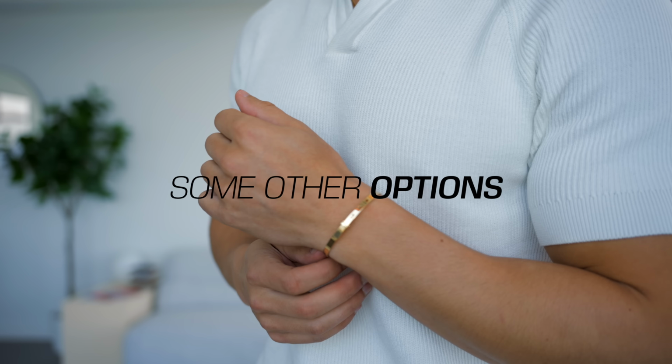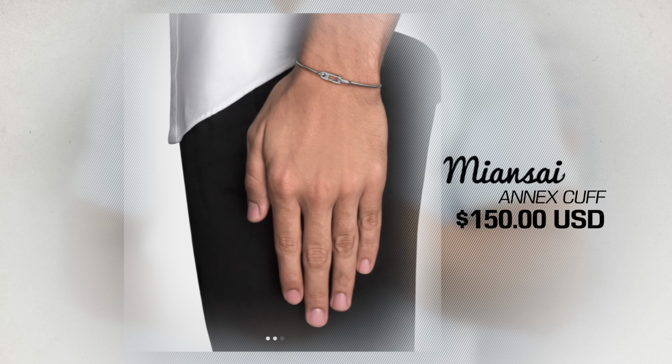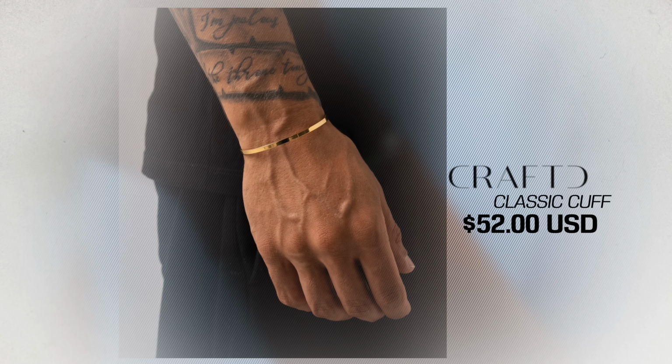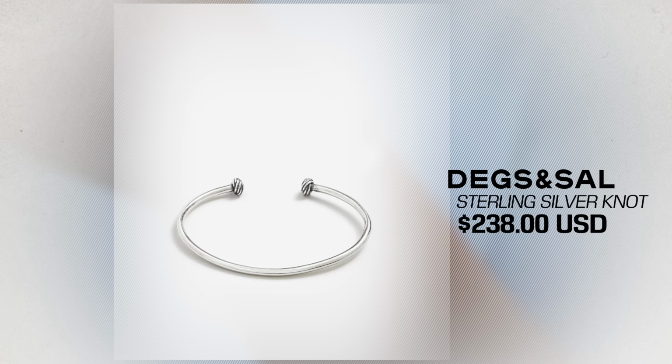Some other options that I think are extremely nice are the Onyx cuff from Mainside, the Rector Gold cuff from Mainside, the Crafted London Classic cuff, and the Sterling Silver knot cuff from Degs & Sal.